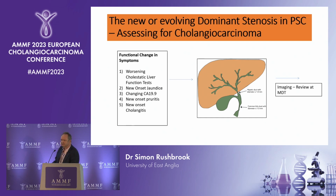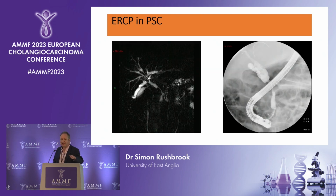I think there are unique challenges when we deal with PSC and cholangiocarcinoma in terms of investigating changes in the biliary tree, mainly driven by functional changes in symptoms. ERCP is often offered to patients that have a change in morphology of strictures and a change in symptoms. But the problem is this is a high-risk technique.